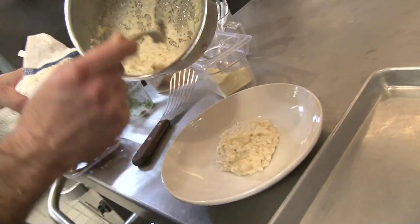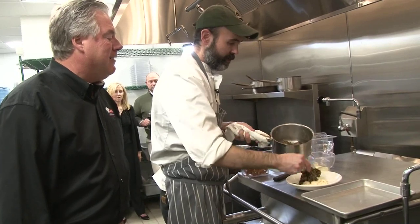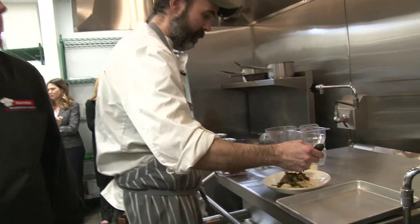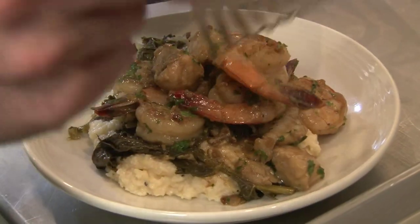They put a good amount of grits, Weisenberger grits, some greens. The final step is a good amount of that fish, a bit of that sauce on there.